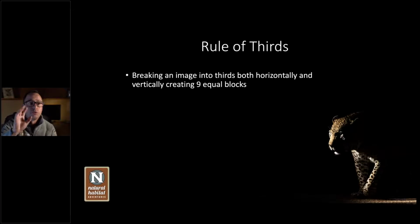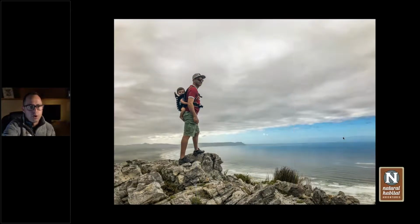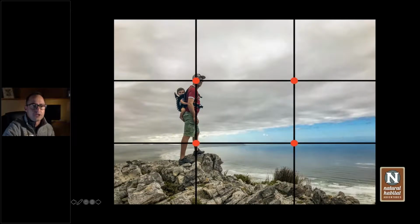Rule of thirds: breaking an image into thirds, both horizontally and vertically, creating 9 equal blocks. We spoke about this on the phone, that you can turn the grid on. Here's an example of me hiking with my son and my wife, following my instructions to the T to put me on the third. And as you can see, the little red dots here, these are what we call power spots. So we want a head or an eye or this main part of a subject at that point.